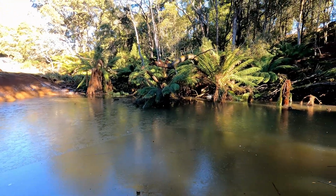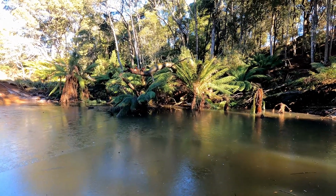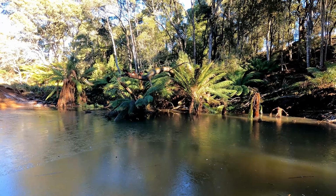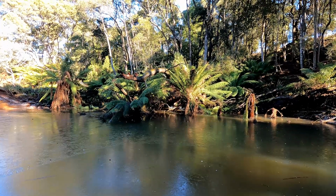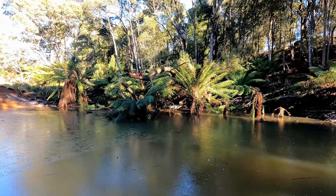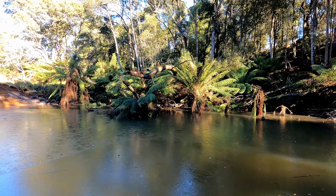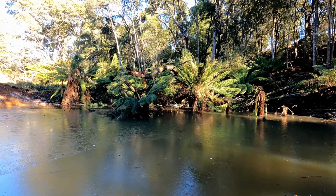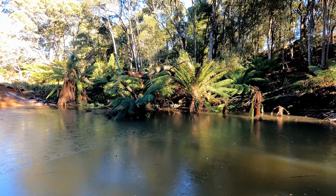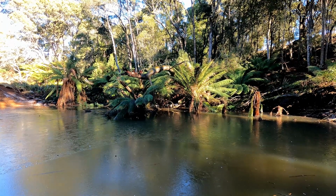It didn't freeze up over there underneath the ferns. It's also where the water flows in, and you can see the ducks over there having a little bath this morning. A little bit of a swim around. I didn't get much film of them on last week's episode because they were all hiding, but you can see them back in there now. Still got to be bloody cold for them though. They get cold feet.